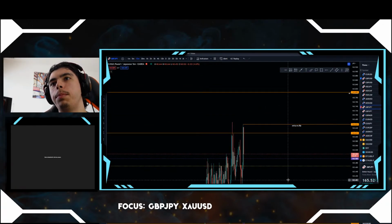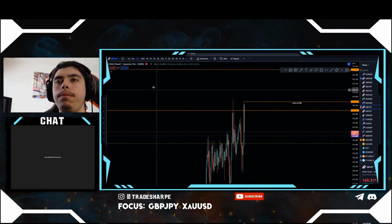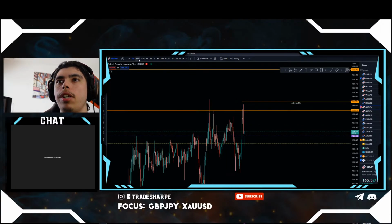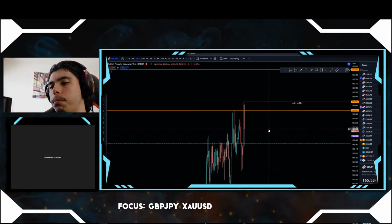I wonder if it can flip in 6 minutes here. It's a bit tough. Bit tough. Again, if this closes bearish back in the range, I'm just gonna cut my trade. Not cut, but delete the buy stop.